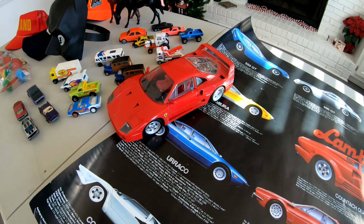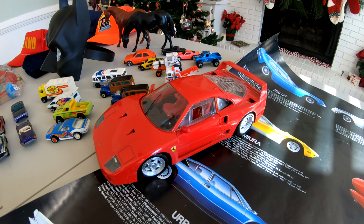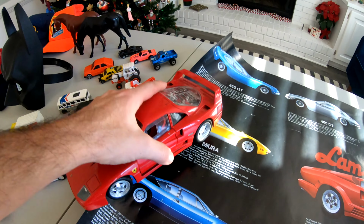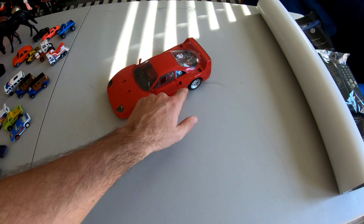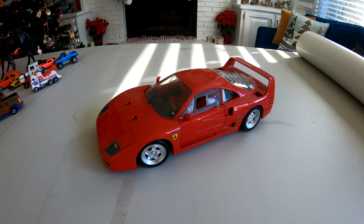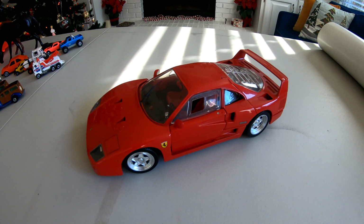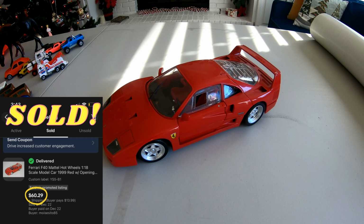And the reason Lamborghini even exists is because of this guy right here, Ferrari. This is a Hot Wheels. This is a 1/18 scale. This would have come in a nice box. There were no boxes available at the sale for these. Sometimes people keep the boxes, but I guess this guy didn't. But this is, I think it was like a $50 or $60 car without the box. So we picked that up.